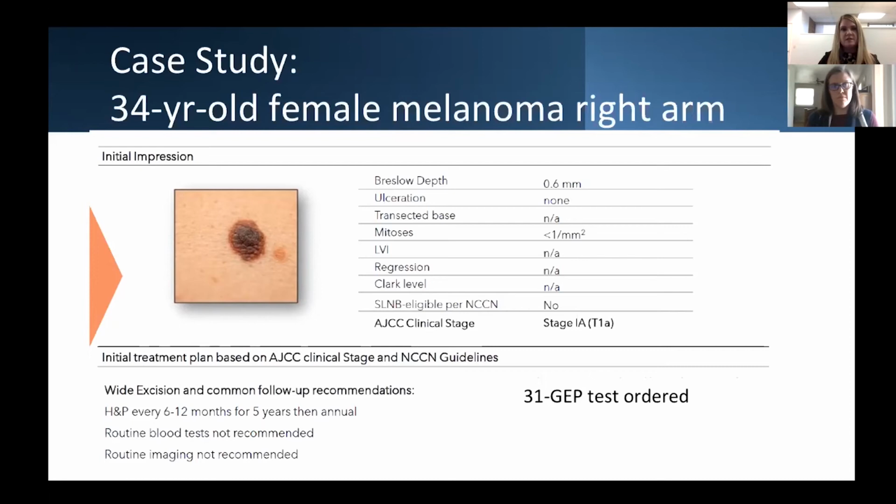Now, the thought was, let's take a look at her melanoma, get additional information, and order the 31 gene expression profile test. Do we think her melanoma is going to behave like a stage 1A, or will we be more concerned that it might be more aggressive? Her result came back high risk, or class 2B. That suggests she has a higher risk of spread or metastasis than her staging says. This is important because it gives us more information to put a complete picture together.